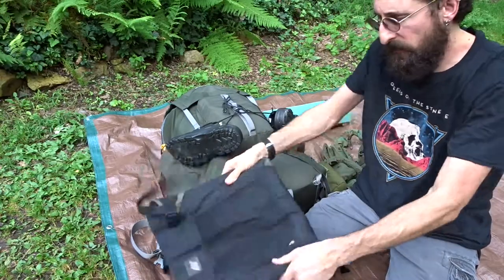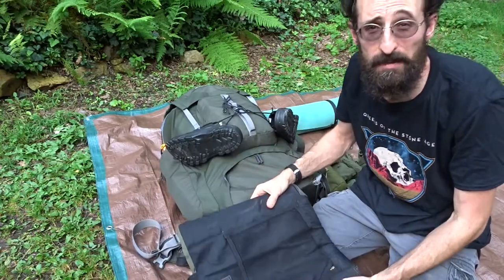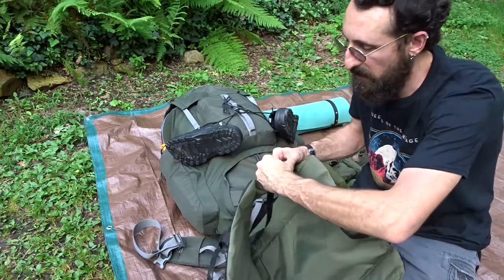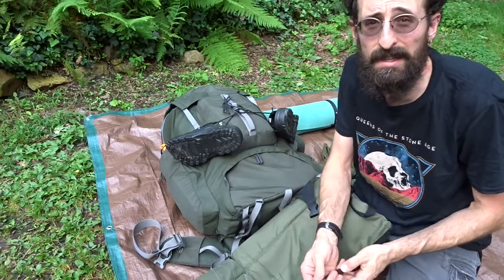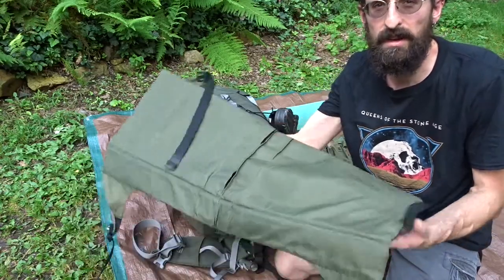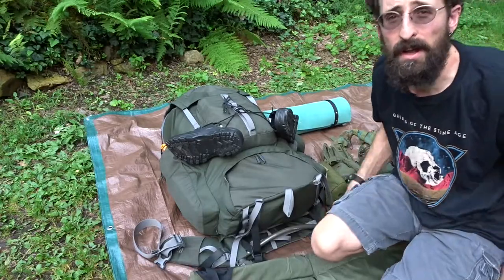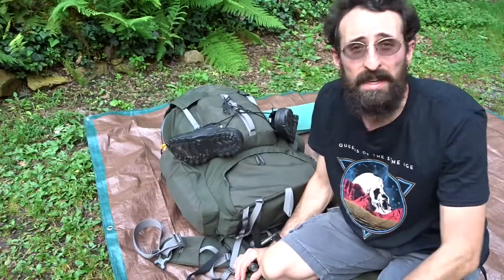You can use it to fan the fire, which you'll probably see me doing in West Virginia. You can use it as a sitting pad. I also use it sometimes as a pad to sleep on because you can unbuckle it, it spreads out. But for right now, I'm just gonna kind of kneel on it while I'm shooting this video. Makes it a little more comfortable. That's an EMS chair, by the way.